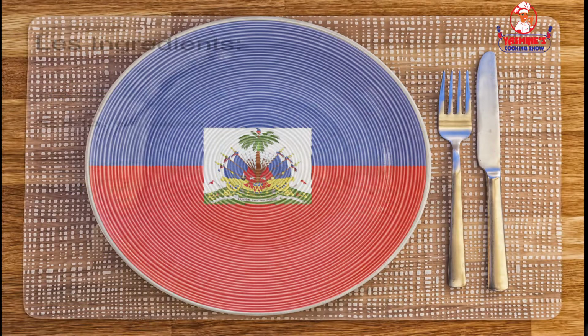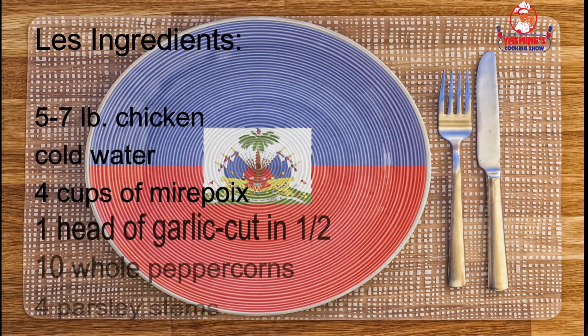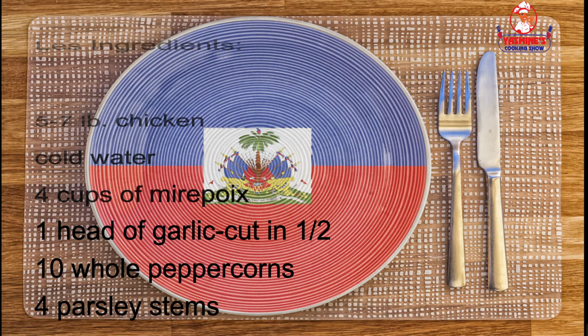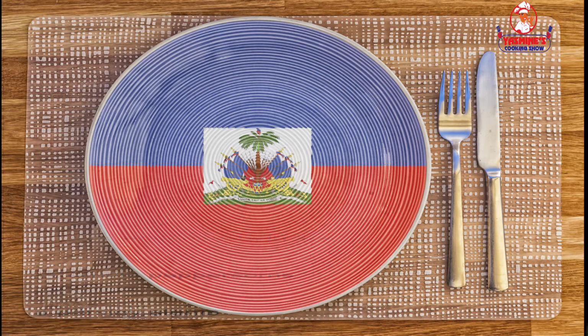So 5 to 7 pounds of a whole bird, okay? We're gonna use a whole chicken because we're home cooks. Cold water, 4 cups of mirepoix, remember 2 cups of onions, 1 cup of carrots, and 1 cup of celery, or 50, 25, and 25, 1 head of whole garlic, 10 whole peppercorns, and parsley stems, all right? So let's get on over into our kitchen.